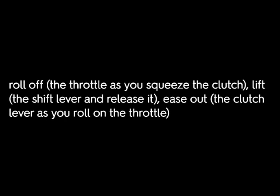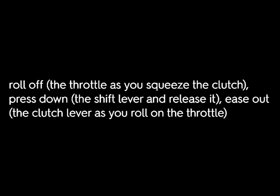Why do you change gears? To match engine speed to road speed. List the 3-step process to shift to a high gear. Roll off, lift, ease out. List the 3-step process to shift to a lower gear. Roll off, press down, ease out.